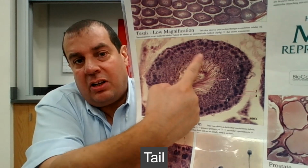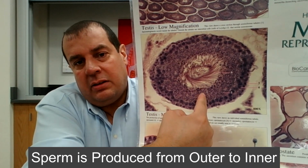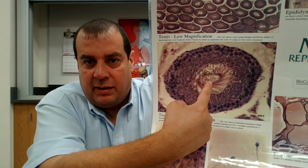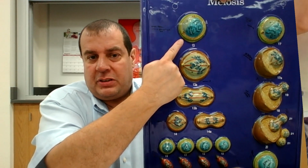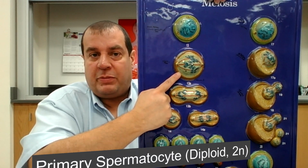This is an actual histological diagram of the seminiferous tubule. Here you can see the sperm being produced from outer to inner. I'm going to show you a little diagram of how they're produced from outer to inner. Here's the first stage of sperm, and this is the last stage in the center, or the lumen, of the seminiferous tubule. On the outer part of the tubule, you have the first stage of the sperm, called the spermatogonium, and the spermatogonium will eventually become a primary spermatocyte.